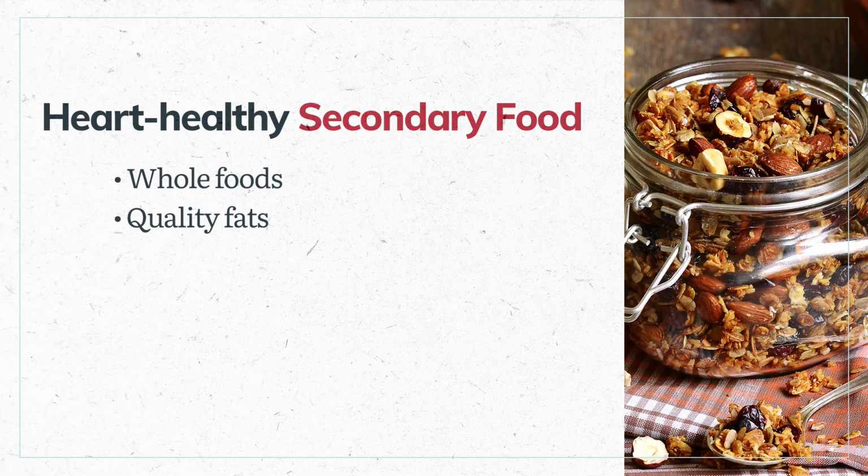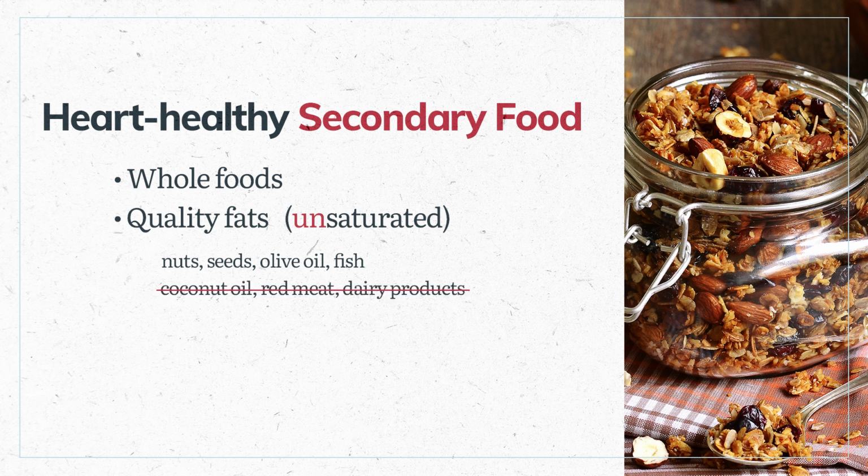Did you know that our brains are actually 60% fat? The fats to focus on for optimal health are unsaturated fats, found in nuts and seeds, olive oil, and fish. The amount of saturated fat you consume, found in coconut oil, red meat, and dairy products, should be limited.